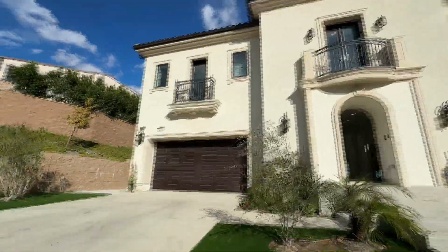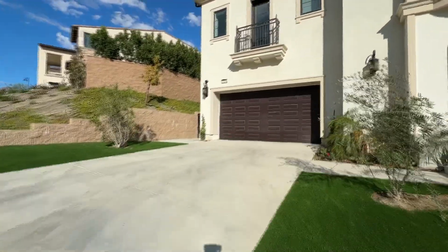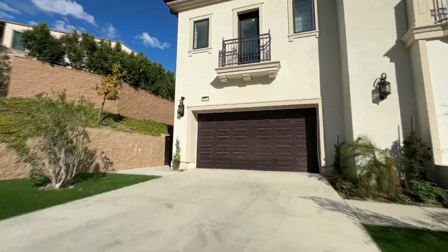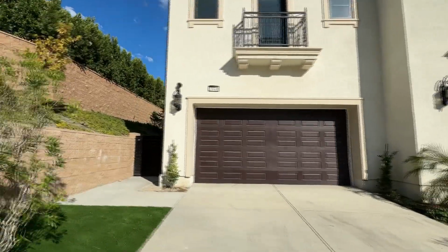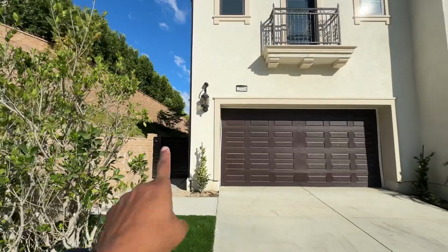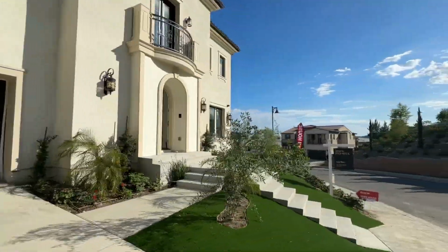Now, you do have this nice long driveway right here. And then that's gonna actually open up, you'll see when we get inside, to a 3-car garage. So there's a tandem space inside, and there's another space for a car. So you can fit 3 cars on this side. You actually have a side gate over here that's gonna lead all the way to the backyard. And then you have another one on that side that does the exact same thing.